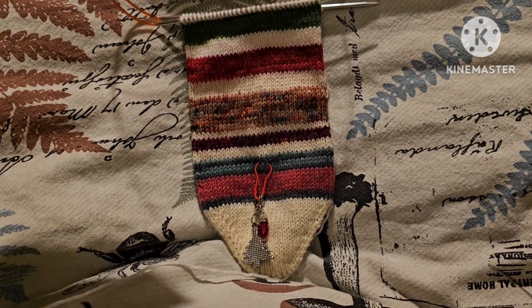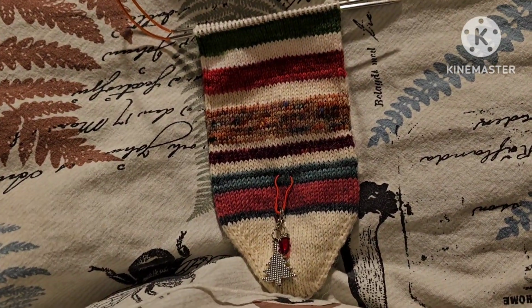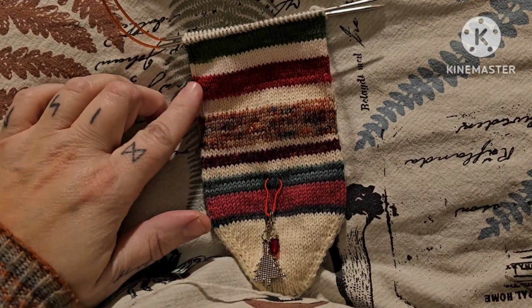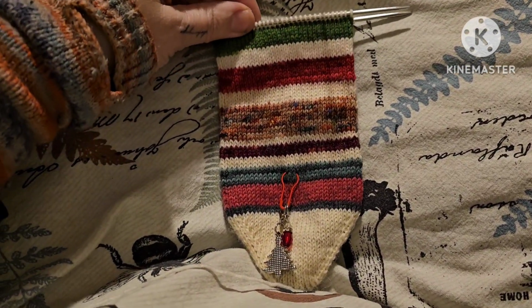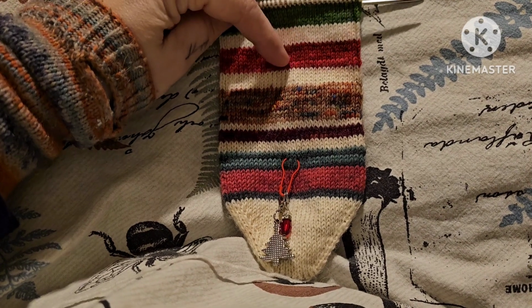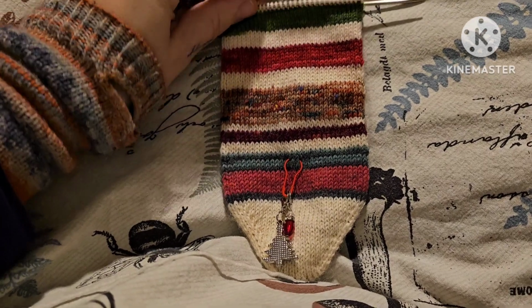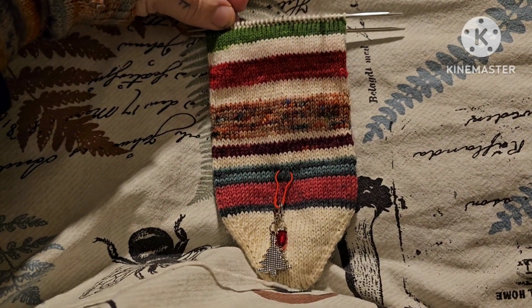I was thinking about waiting until the 1st of January, but nope, I'm gonna start it today. I'm about to sleep now, but I just wanted to show you a little bit of progress I made. So I'm knitting with the Desert Vista Dye Works here, which already has white stripes in between.